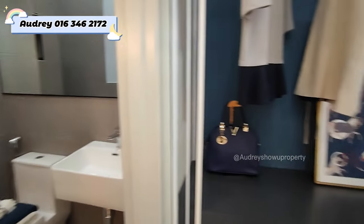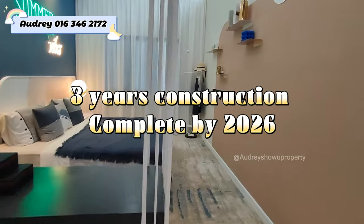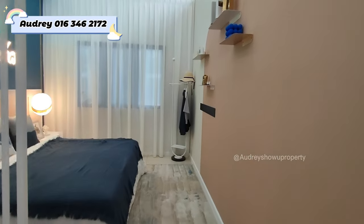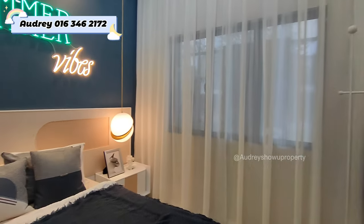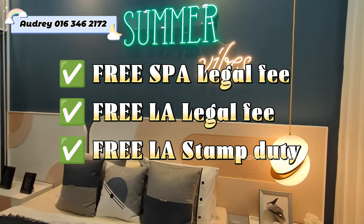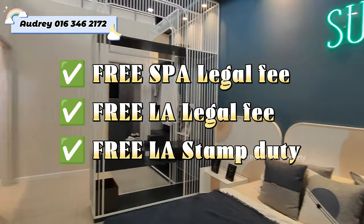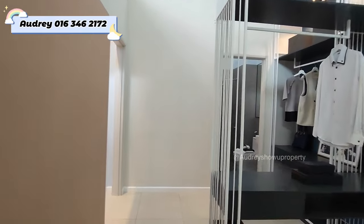So for this project, it is estimated to complete 3 years later, which is 2026. And meanwhile, during the construction stage, you only need to pay the progressive interest. And all the legal fees and stamp duty are absorbed by the developer, which is MCT, except the MOT part, which is just the same as all other developments.